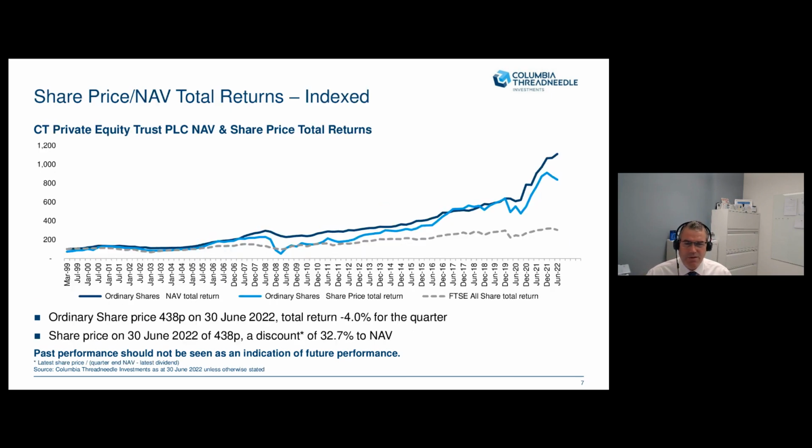This is the NAV total return and share price total return and the equivalent from the stock market over the long term, the whole 23 years since the company started. And you can see that we have greatly outperformed the stock market. This is why one invests in private equity. You should, because you're taking the extra risk, receive a premium return.